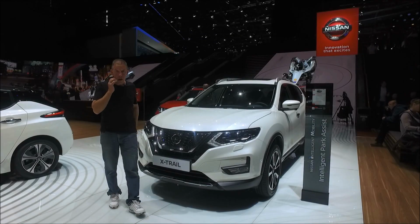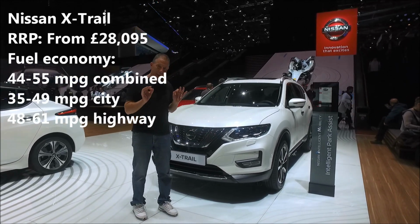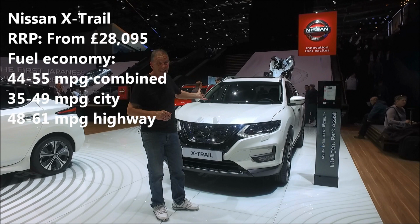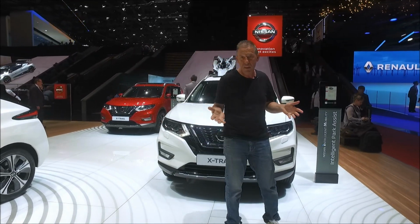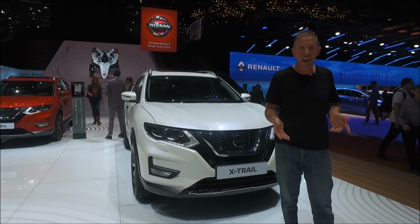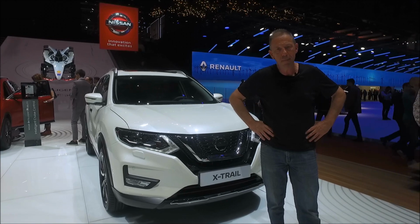So one of my favourite urban crossover SUVs is the Nissan X-Trail, and I love this car just purely for its simplicity. It comes with a 1.3 litre engine, developing around about 160 brake horsepower, 7 seats, and it comes ram-packed full of some lovely bits and pieces. You get standard 19-inch alloys, and I've got to say, if I had the choice out of this and the Qashqai, I know where my money would be all day long. This is the Nissan X-Trail. Let's take a look inside.